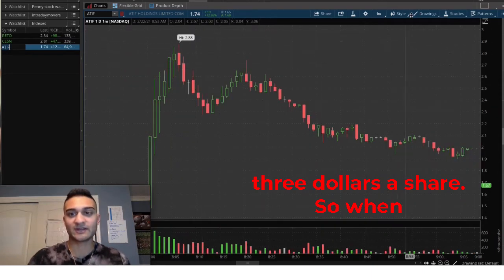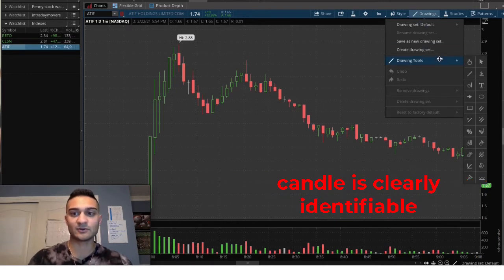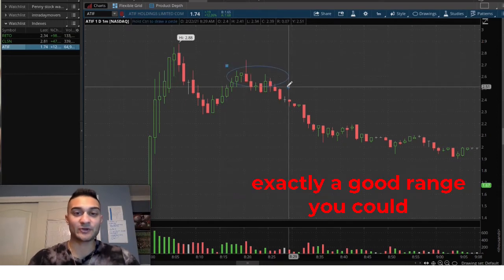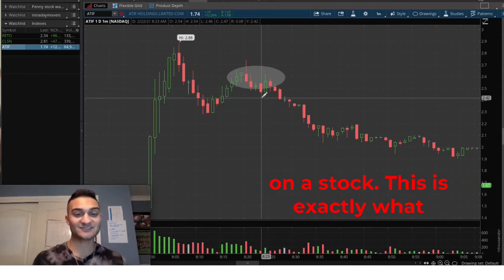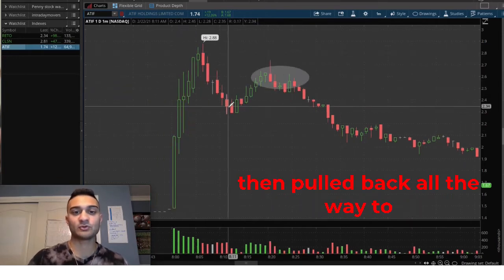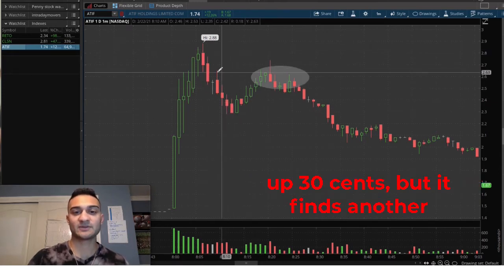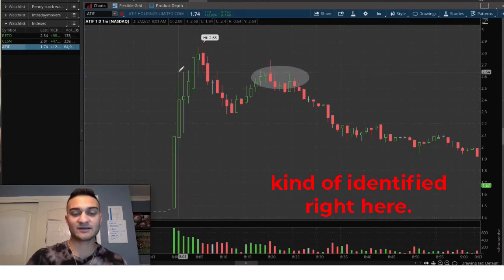So when you look at it in the pre-market, look how clean this chart is. Every candle is clearly identifiable, and I want to just circle exactly a good range you could have entered, because the risk to return ratio was reasonable, and when you're looking to go short on a stock, this is exactly what you want to see. The stock failed to break out above 2.8 and then pulled back all the way to 2.3, around 50 cents. It goes back up 30 cents, but it finds another resistance at 2.6.